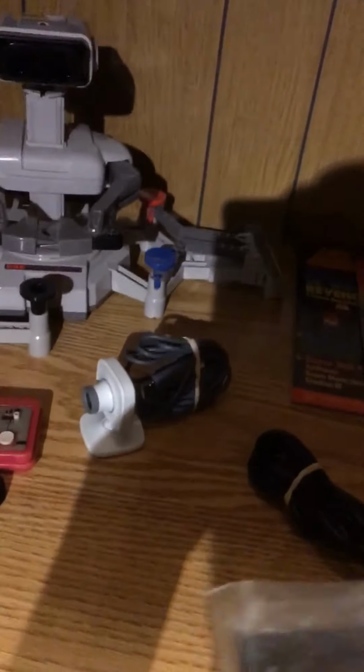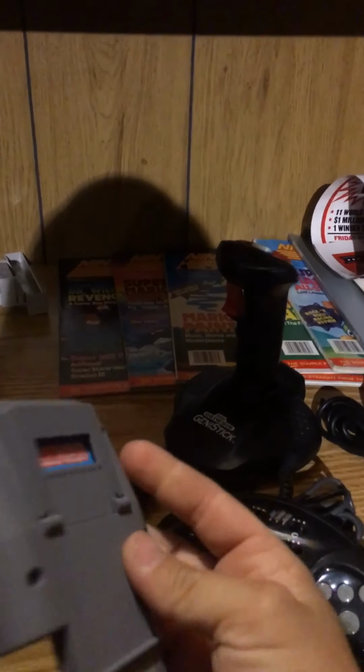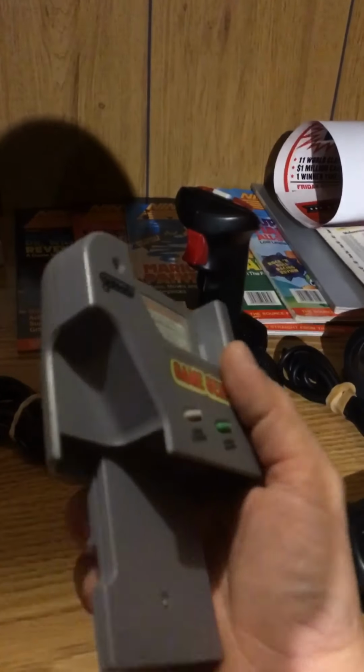Also, I think this was a dollar bin find. Game Boy official cleaning kit. Again, something else that I'll never use, but for $1 I'll add it to the collection. This I think was a pretty good deal. I got a cheap Game Genie for the Game Boy with the book attached. I didn't have a Game Genie for the Game Boy, I don't believe, so that'll be cool.